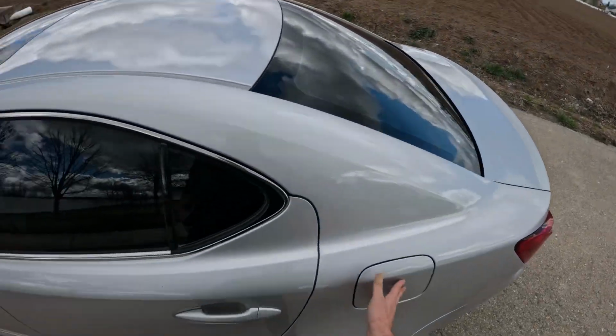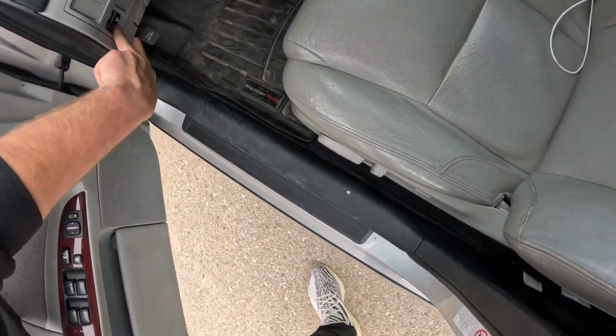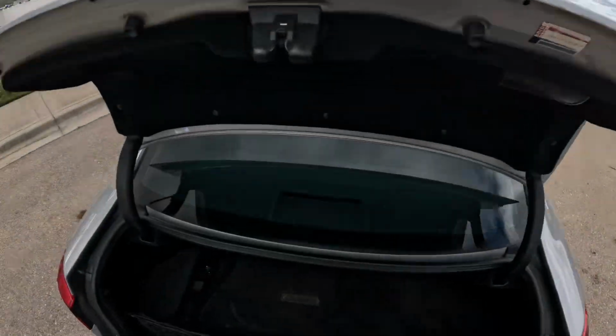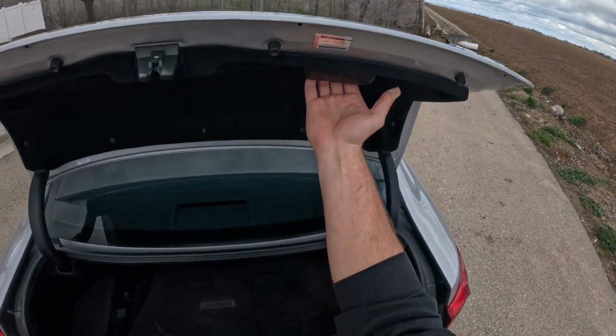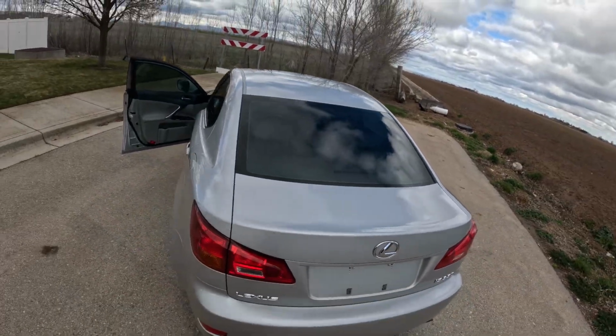We'll check out the trunk here, see how much space we have, see all the dirt and stuff. But let's see. Yeah, you got a lot of nice space in the trunk. My last video, I kind of did the same thing, so I'm just kind of copying what I did. These are the old floor mats. I got some WeatherTechs in there. It gives you a nice handle right here to close the trunk, which is pretty cool. But yeah, without further ado, let's get into it.